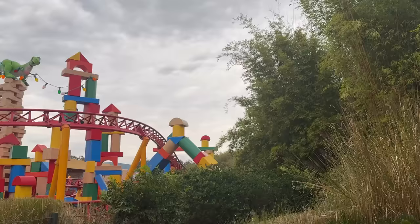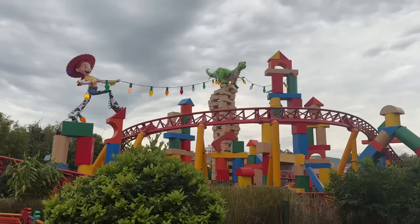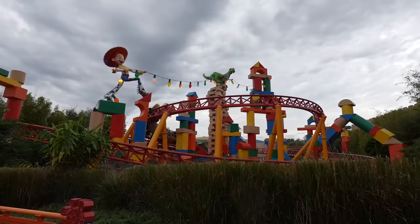Now, we have a little bit more to walk before we get on Slinky Dog, so let's talk about one of my favorite features of Genie Plus. This was a later addition, and it's the Modify button. When Genie Plus first rolled out, once you booked a Lightning Lane, you were locked into that Lightning Lane, and even if a better time popped up or you changed your mind, you had to go in and cancel that attraction and try and rebook the next attraction or the other time, and oftentimes it was gone by the time you did all that. It was a real pain in the alien swirling saucers, if you know what I mean.